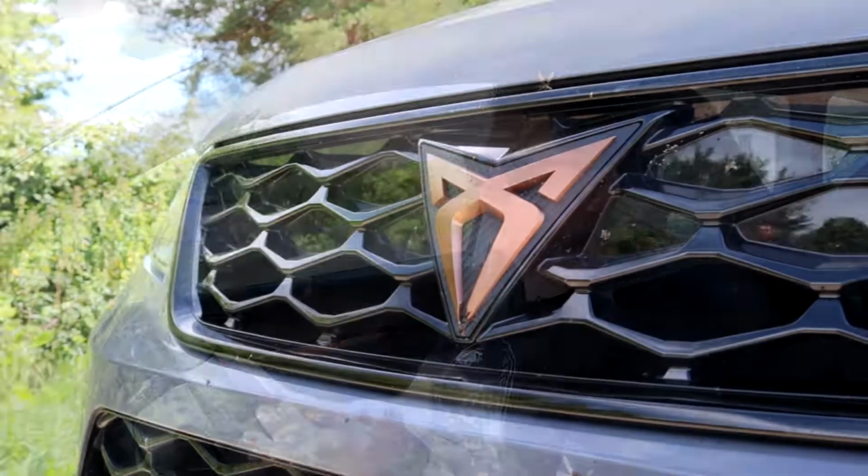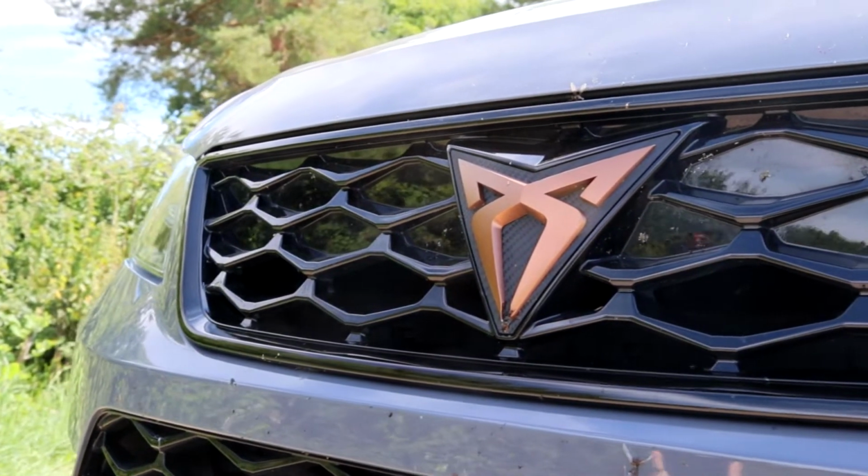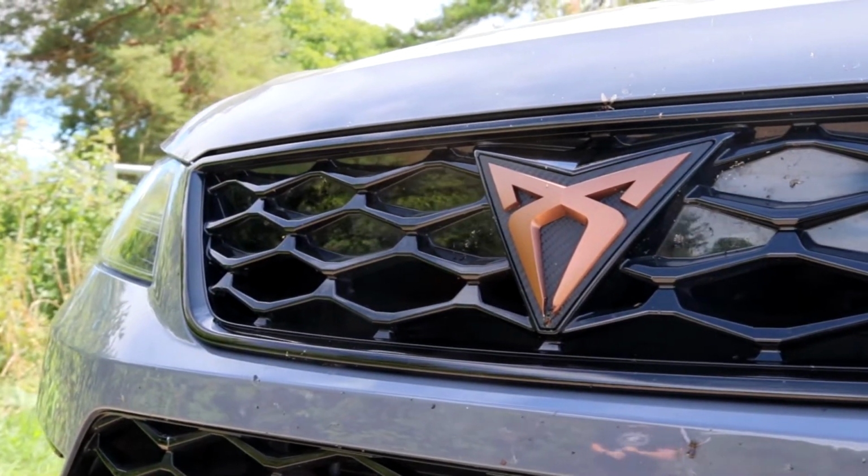Now, as I mentioned, this is the limited edition version of the Cupra Ateca, which was the first product of the new Cupra brand, which came about a few years ago when Seat decided that Cupra should sit by itself. Yes, it doesn't really make sense to us, but it doesn't seem to have harmed sales. The Cupra Ateca's sold very well across the UK.